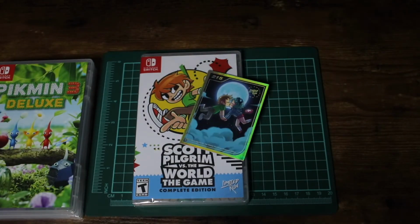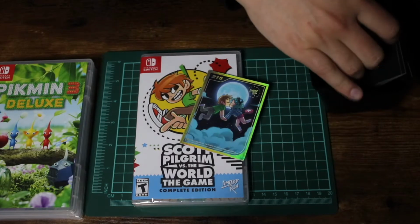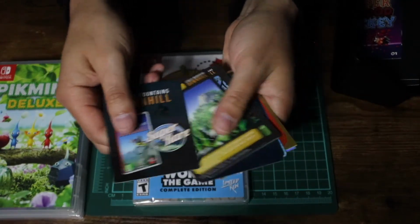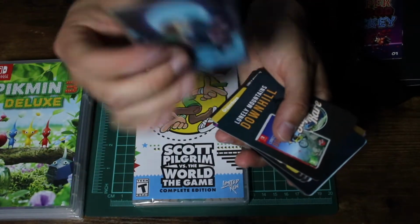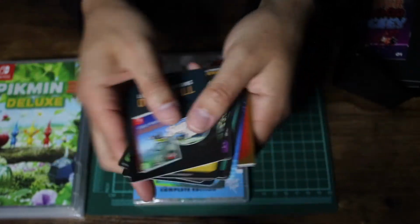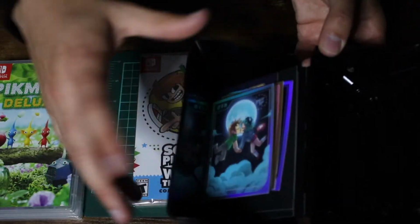So this guy is gonna go in the little Rolodex of collector's cards that I have for my limited releases. If you could see those. By the way, I think Limited Run needs to step up their game in their collection card game because they're nowhere near as cool as the Super Rare Games ones. Just a thought there. But that's going in there in the Rolodex.